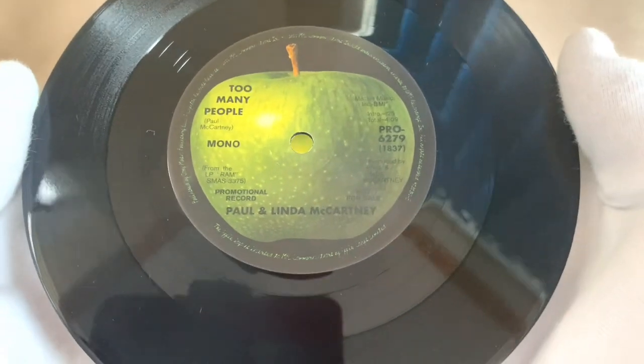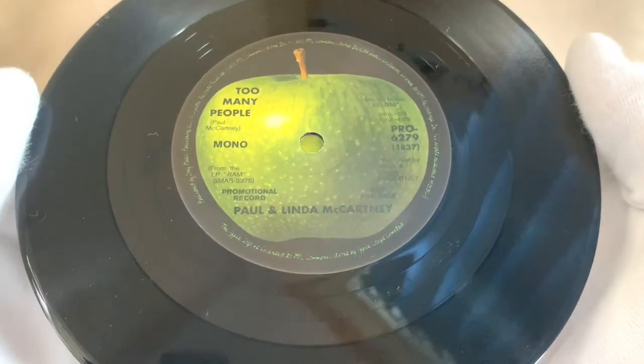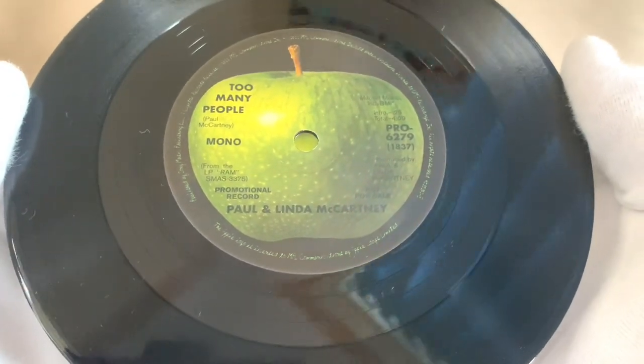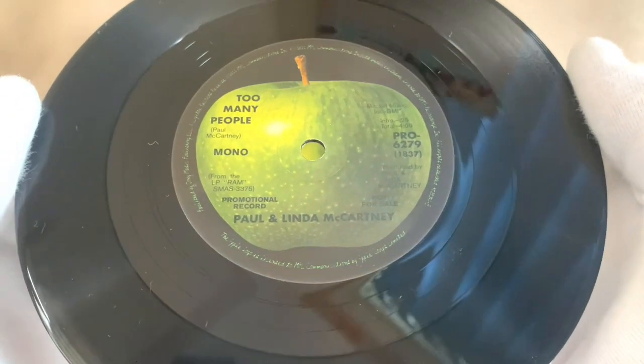And then on the B side is obviously Too Many People. References obviously to John Lennon. With mono there again, and obviously from the album Ram. With Paul and Linda McCartney there, and that promotional number on the right as well.